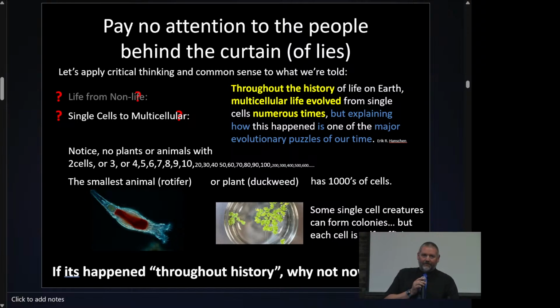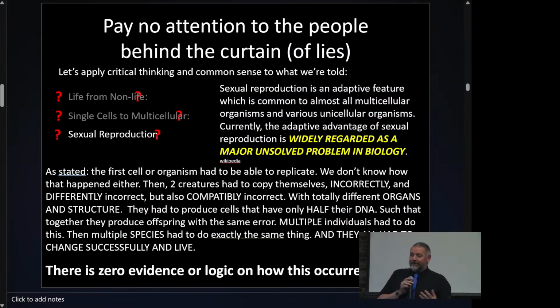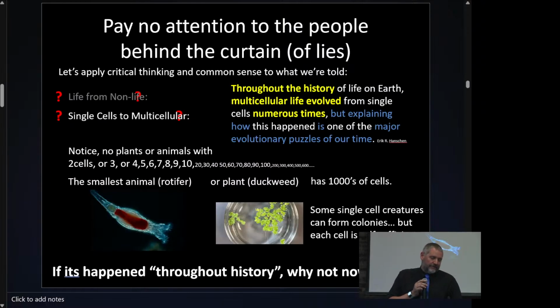So, who's the believer? Did you notice, plants or animals, there are no two-celled, 3, 4, 7, 100, 200, 300, 600. Nope. The smallest animal is a rotifer, generally speaking. Plant, duckweed. Everybody's seen this. It's on every aquarium and every mall in America. Both of those have thousands of cells. So you have two kinds of life. You have single-celled organisms, and then you have the busload of them over there. Multi-celled organisms, and nothing in between.